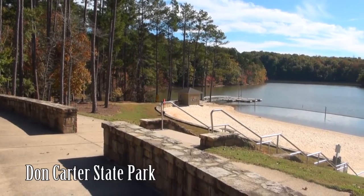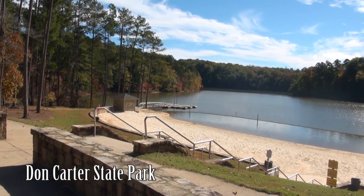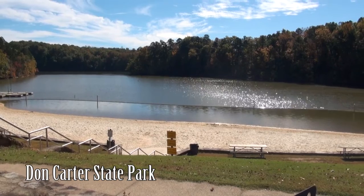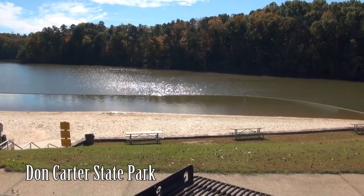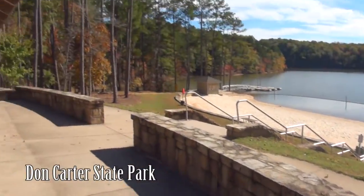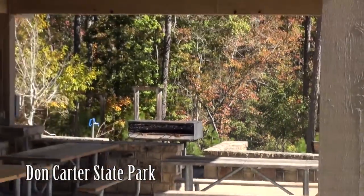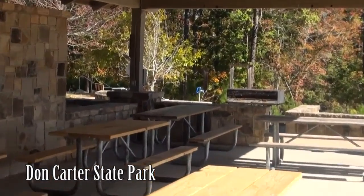In the summer, this is where you can go swimming and also rent kayaks and canoes. It has a nice sandy beach here, and the scenery around here is just absolutely beautiful. And they have a few picnic tables around here and some grills, like here's a grill, there are the picnic tables. I'll shoot one right up there in the woods. Then it's got this pavilion right here that's sheltered. Also has a big cooking area right over there.